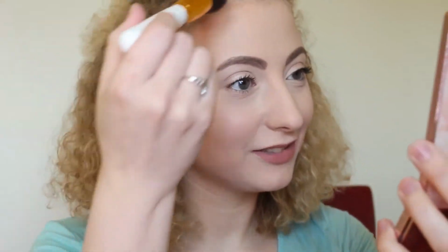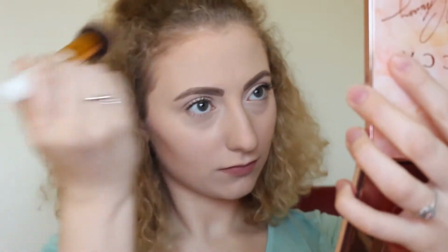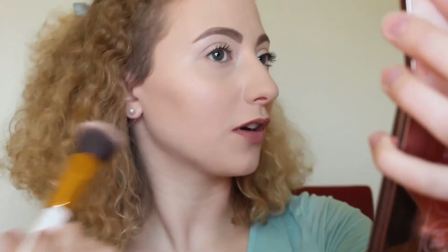Can we tell a difference at all? I don't think so, but I'm trying to use a very light hand because bronzer is still something that scares me just a little bit. So let's go again. There we go. You can see that better now. I'm just pale. Everything is just too dark for me.